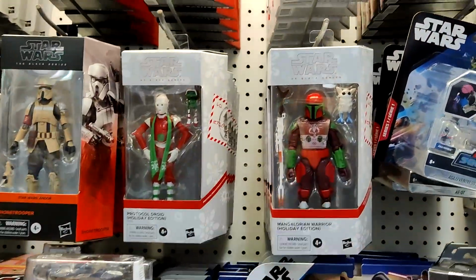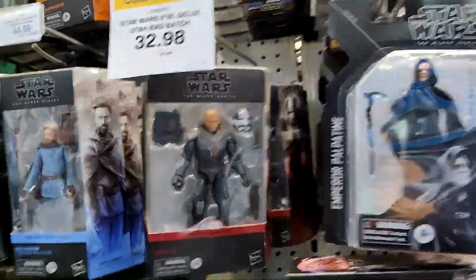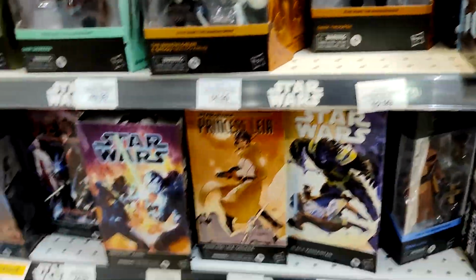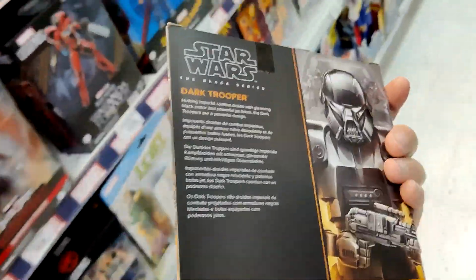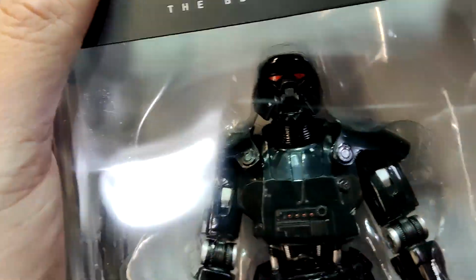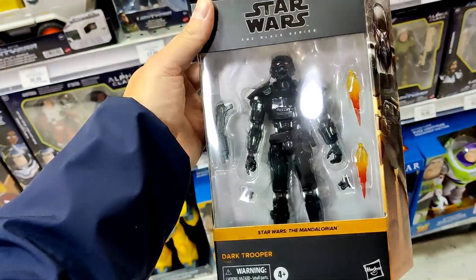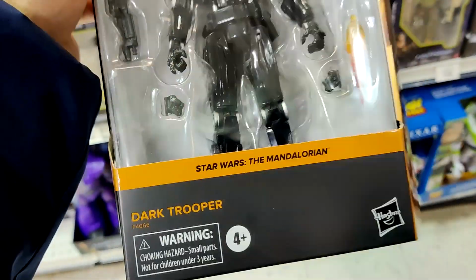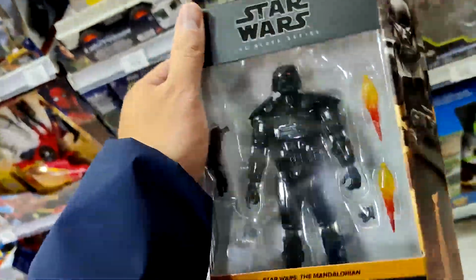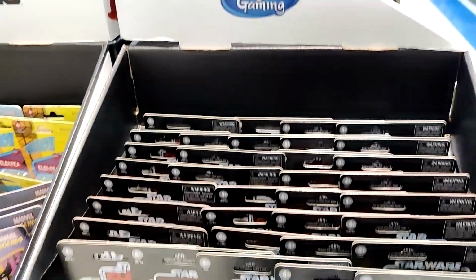But yeah, we got the holiday figs here. Mandalorian Warrior for $54.99. Ooh. And they also have the Dark Trooper in this week. $52.99. This one here has sold out pretty much everywhere that I've looked for retail. So it's nice to see it in stock. But God, like $60 for this. I don't know. Tempting though. Also got the regular Vintage Collection for $26.99. Crazy.